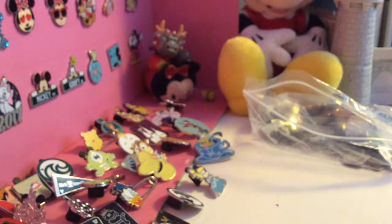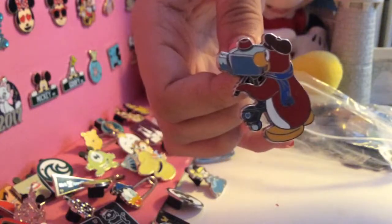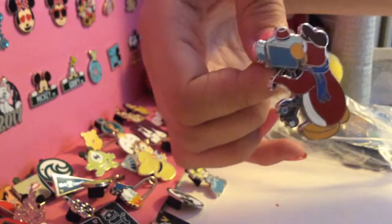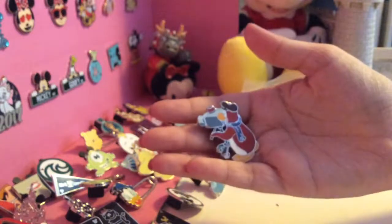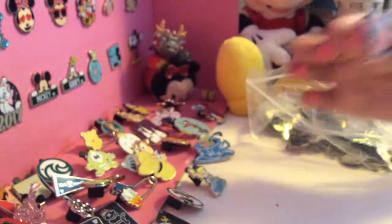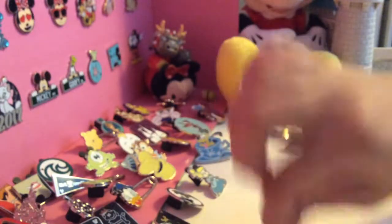Next we have, who is this? Oh wait, that is awesome. It's Club Penguin. And he's shooting a movie. I love that one. And it's really big too. That's the back of it. It's really big. I love this one too. Another villain pin. Isn't that from Peter Pan? Captain Hook.